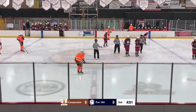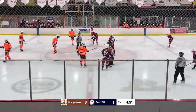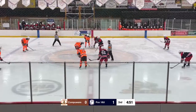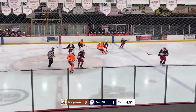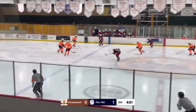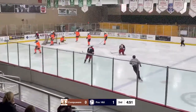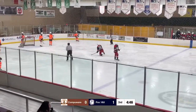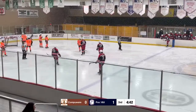Ryder Vargas out of the penalty box. Now Fox Motors successfully kills the penalty, adds a goal. Fox Motors 1, Compuware none. This little shot on net there. I don't know if that was Folk over there on the other side.